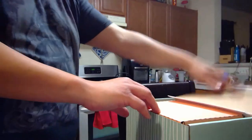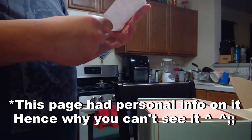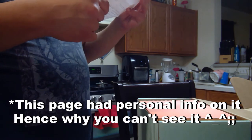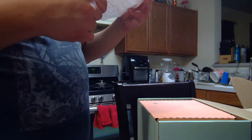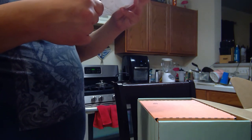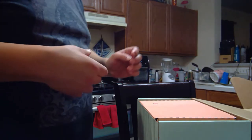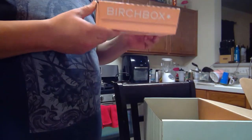Nicely done, by the way. Birch Box Man, Birch logo. It's kind of cute. Okay, just a manifest pretty much. Thank you for shopping at Birch Box. Tailored just for you. I get, I don't know, some loyalty points or something. Don't really know. Ooh, and then a box inside of another box.